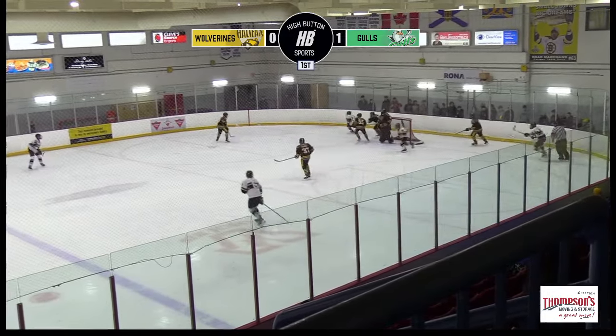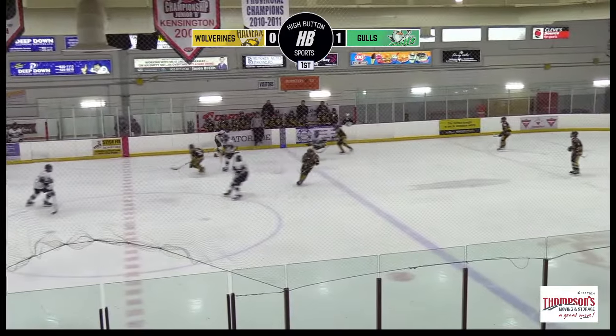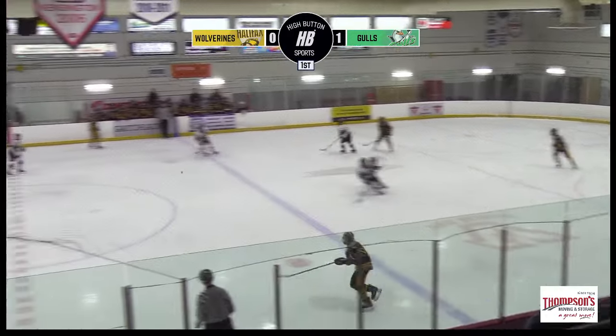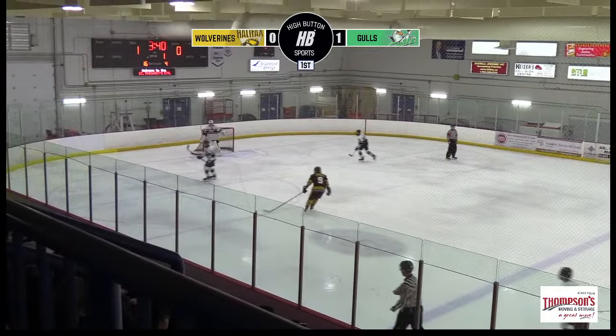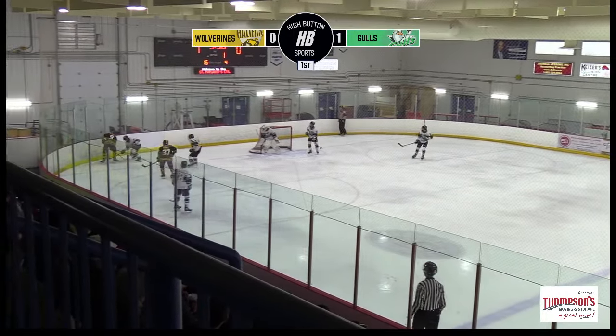Hard hit there on the wall as Halifax looks to get possession back here in their own end. Still struggling to move this puck out. It's sent to neutral ice, but dumped right back in by the Gulls here. Knocked down and sent the length of the ice once again all the way down by Halifax. This time icing's going to be waved off, so the Gulls are able to pick it up, and a hard fall there in the corner.